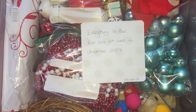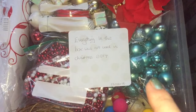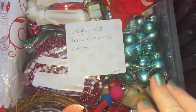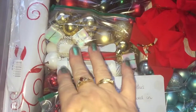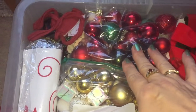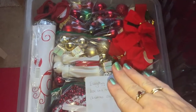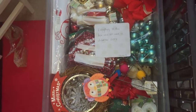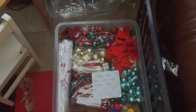This is what I mean when I've changed colour schemes. I can see that when my son lived at home, he had blue, because his room was blue and black. I've got the beads there. I've got a lot of gold there, spare bows, and red and green baubles. Sometimes I put these things in like bird cages and lanterns, so that is another box that I need to go through tomorrow and see what I can get rid of.